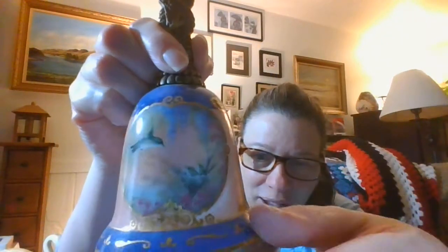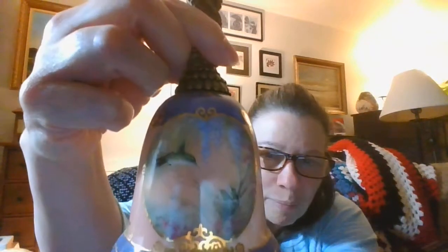I have this gorgeous bell. I've got it so the clanger won't clang too loud on it. But it has this beautiful picture of the hummingbird on both sides. And then the handle also has hummingbirds on it. That is really nice.